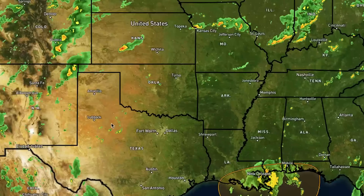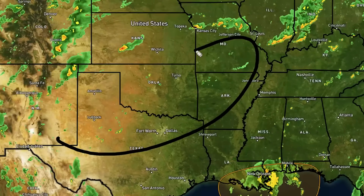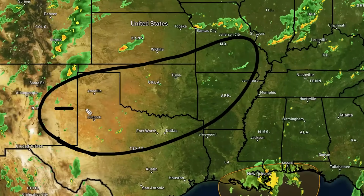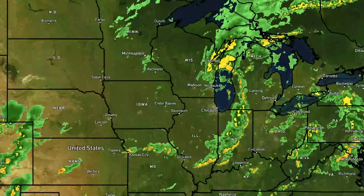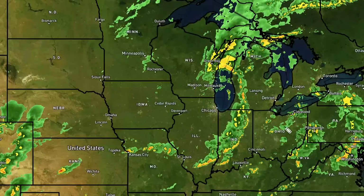We do have some scattered thunderstorms off to the east here, so let's go ahead and move this. As we can see, there is some isolated thunderstorm activity here for portions of eastern New Mexico, northern Texas, areas in Oklahoma, northern Arkansas, southern Missouri. Definitely worth noting, but the more interesting stuff is to our north, which we're going to go ahead and take a look at here. And things are a lot more dynamic up here in the north.